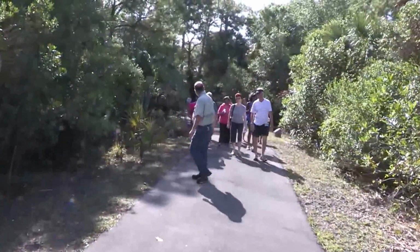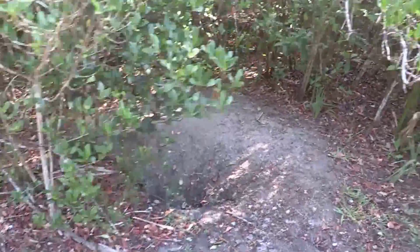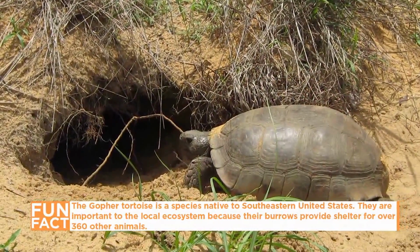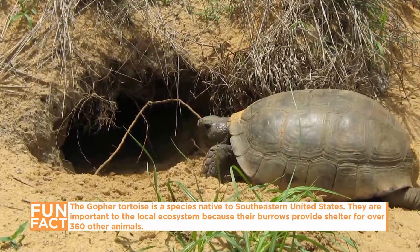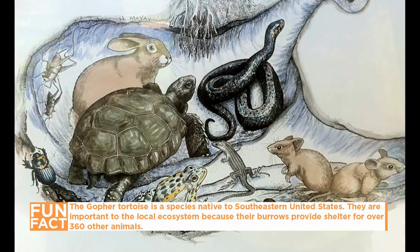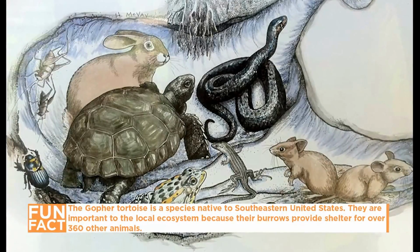All right, so here we come to one of the really, really special features of our park here. A hole in the ground. We have here a colony of about 35 gopher tortoises. The gopher tortoise is, in the state of Florida, classified as a threatened species. In this burrow, many other animals use it to live in. Everything, there's actually a frog named just for its association with the gopher tortoise, the gopher frog.